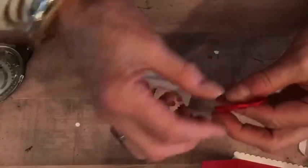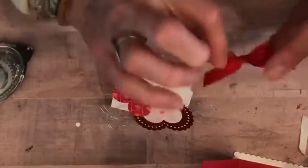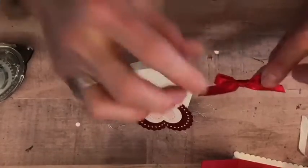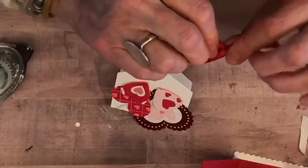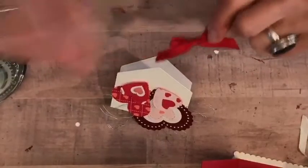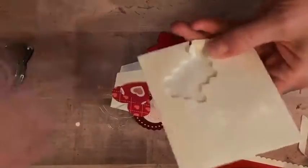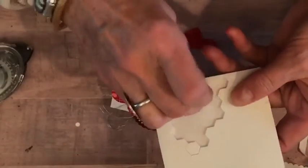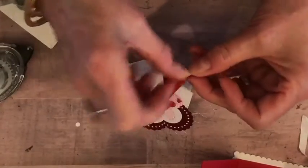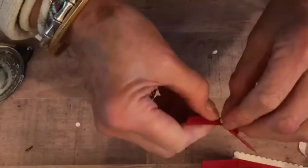I made a bow out of this red satin ribbon. Now, this red satin ribbon is a stiffer ribbon. It's not as soft as some of the chiffons that we have and some of the other fabric ribbons that we have. So for this, what I'm going to do is I am actually going to take a dimensional, and I'm going to cut a dimensional in half. Oops, I just happen to have one here. Cut the regular size dimensional in half and put it on the back of the bow just like that. And press it firmly.